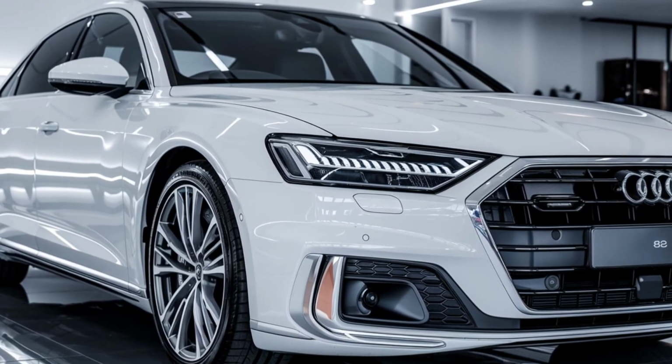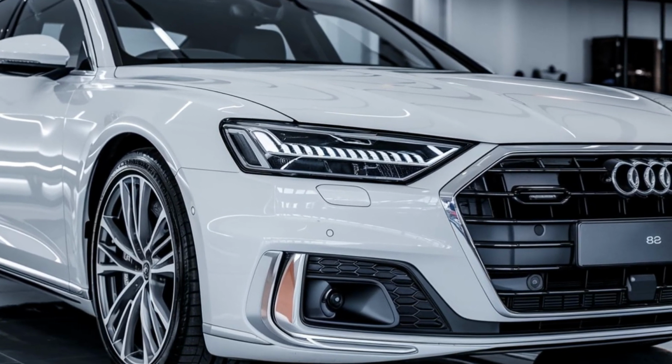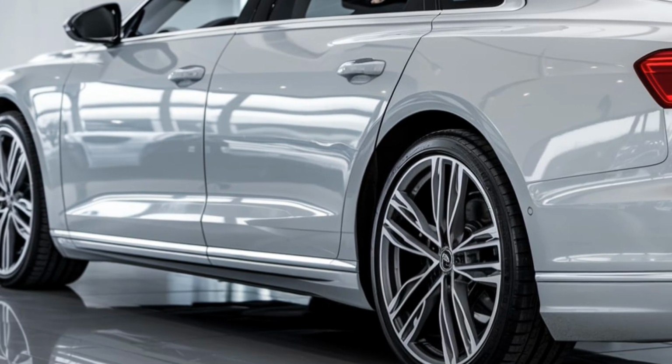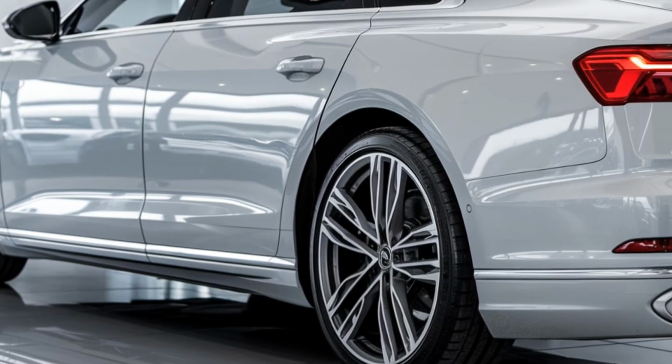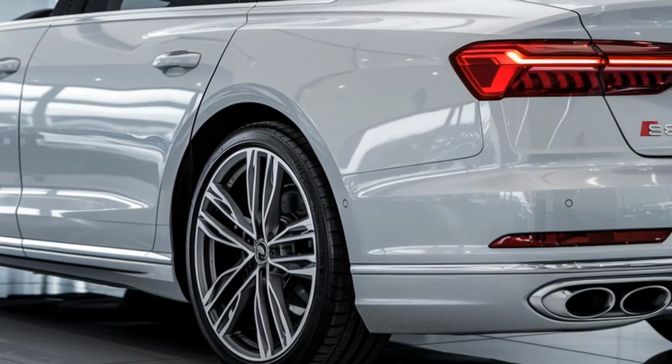Fuel efficiency isn't the primary concern with a car like the S8, but it still manages a respectable range for a V8-powered vehicle. You can expect around 15 miles per gallon in the city and 23 on the highway, which is reasonable given its performance capabilities.